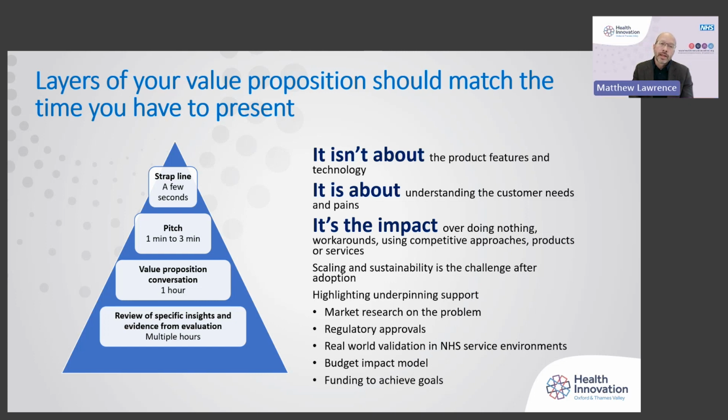But once you win those grants, it's a good demonstrator to the NHS and to healthcare that actually what you're doing understands how the NHS works and it matches those needs really well.